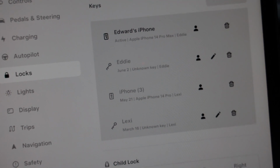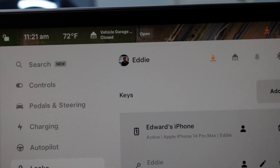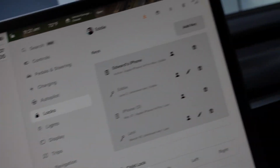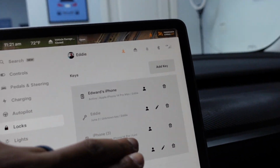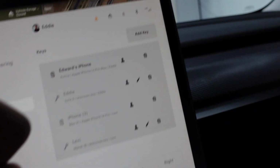Now that profile is attached to this phone. So now anytime I use my phone to unlock, it should pull up the profile. And that's how you can set individual keys up for that.